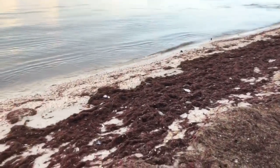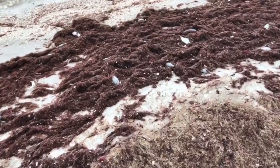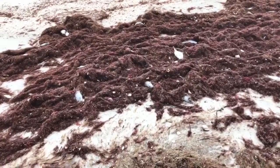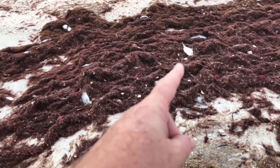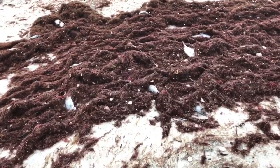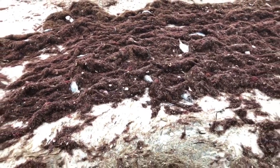If you look closely, you can see all the fish tangled up in the seagrass. See them all down there, all the dead fish? Horrible.